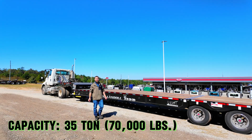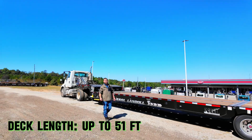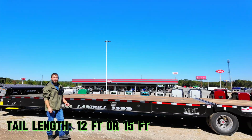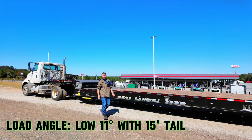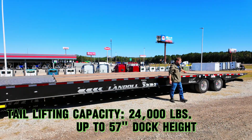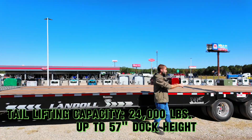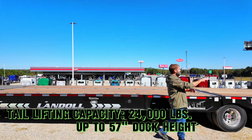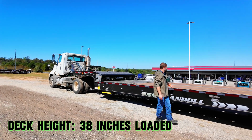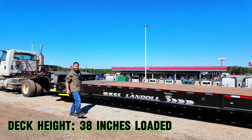The capacity on the trailer is 35 tons with a deck length of up to 51 feet. The tail length can be either 12 or 15 feet. It has an 11-degree load angle with a 15-foot tail. The tail's lifting capacity is 24,000 pounds, and it can go up to a 57-inch dock height. The bed of the trailer has a 38-inch deck height loaded. They always call it a loaded deck height.